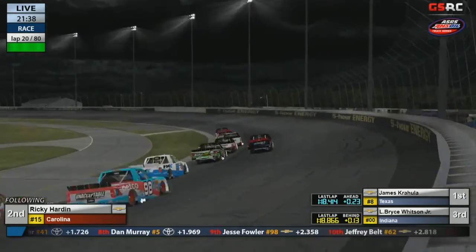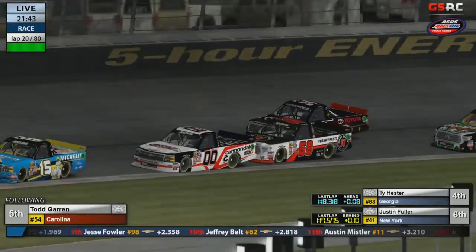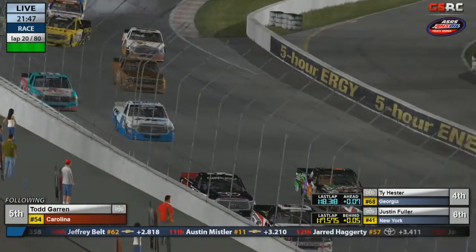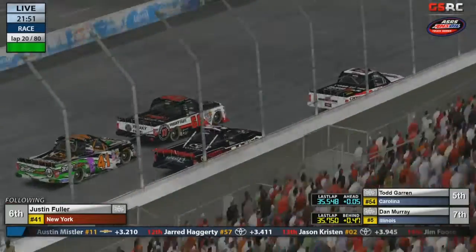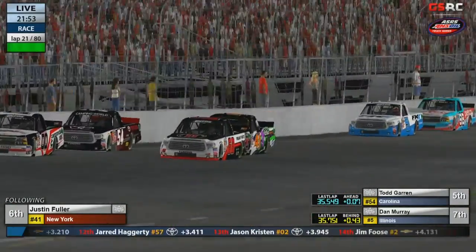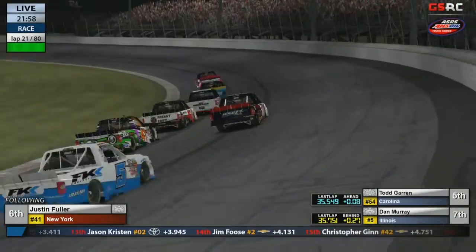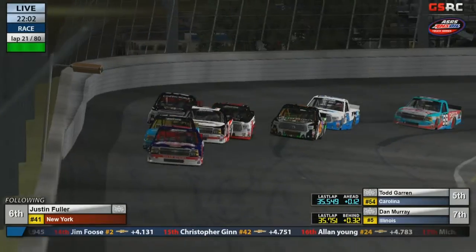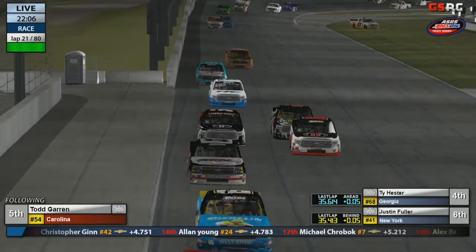Todd Guerin, not a name we're always familiar with calling, but he's doing a very nice job up there. Almost gets into Ty Hester, as I say that, in the battle for fourth. Here goes Ty Hester underneath Bryce Whitson for third, but he doesn't get the run that he needed. And Justin Fuller, he's already up to sixth place, right on the rear of this front pack, that is. And still, Todd Guerin looking on the outside. Ty Hester gets a little loose coming out of turn two there.